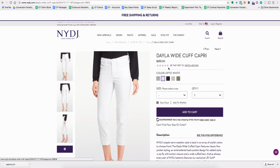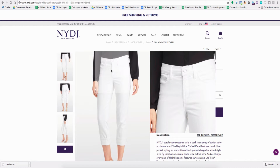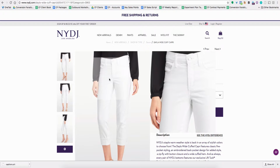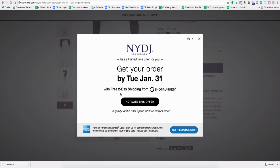So the options are pretty good here. Switching colors is great. Let's see, mouse over zoom, fantastic. We've actually found that to be more beneficial than having to click to zoom. So having that is very, very good. Again, add the contrast in the color. So make sure your main call to action buttons show consistency from the first step, all the way from the home page all the way through to the final checkout. Shop Runner, learn more. Say activate this offer.